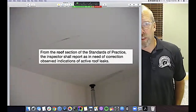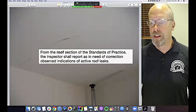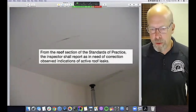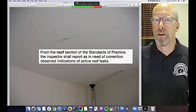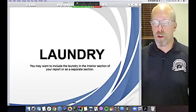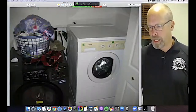And there's no problems with the handrails or the steps. And from the roof section, inspector shall report as in need of correction any observed indications of active roof leaks. In the bathroom, this looked like a roof leak, maybe to an inexperienced inspector, but it was actually just a scuff mark. So careful. And you may want to include the laundry in the interior section of your report or as a separate section. I do it as a separate section.